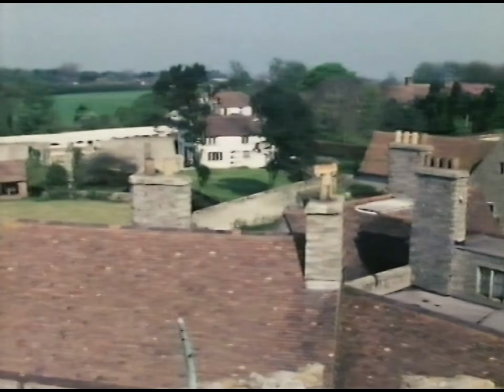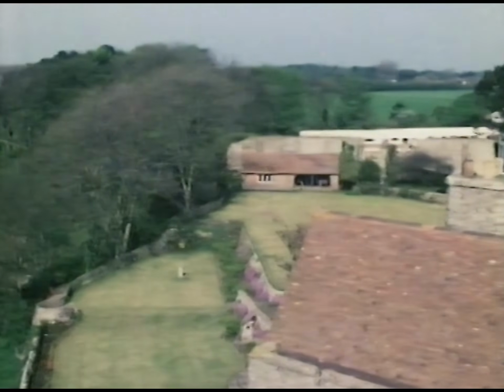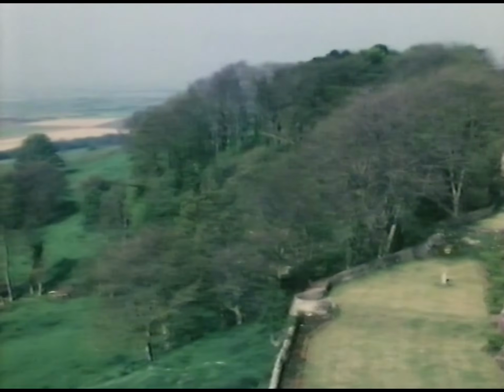I remember when we first came here and looked out at this enchanting view over the Romney Marsh and over the sea, Harry just said, well, I just must have this.